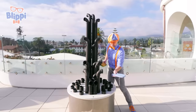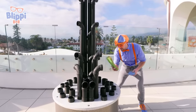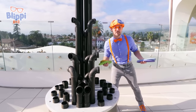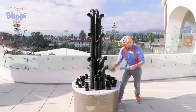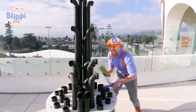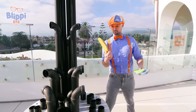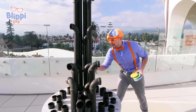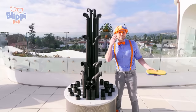Huh, not really doing anything. Did you hear that? Yeah, look down here. Kind of sounds like musical instruments. When I hit these sandal parts of a shoe on this pipe, it pushes air out here. And depending on the height of the tubes, it makes different sounds.